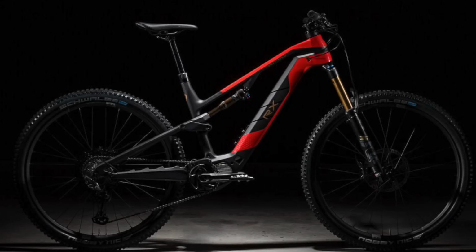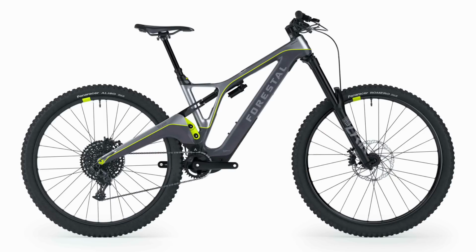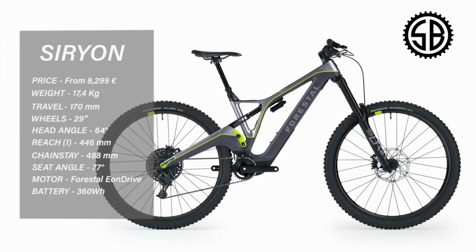But if you de-restrict it, so kind of do what Orbea Rise has done, maybe run the EP8 at 50 Nm, you're probably going to get a fair amount of range out of this bike. Definitely a good option. And now onto the super light enduro bikes. Number 1, Oil Ciron, 17 to 18 kilos, 170 front and rear suspension, 60 Nm powered by the Eon Drive motor, and a 360 watt internal battery.